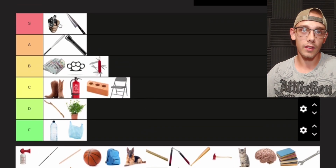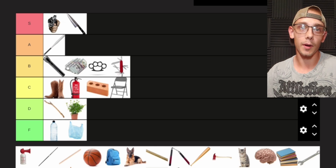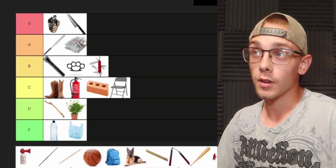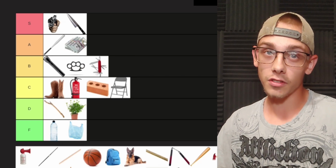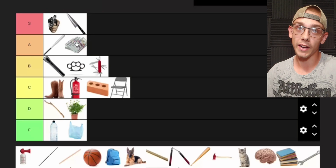So I think the gun, the knife definitely go there. I think I'm going to knock down flashlight and bump up money for sure. Because, like I said in the last episode, money will save you, I don't know the exact percentage, but a lot of the time. If you're getting robbed or you need to defend yourself, money will help. But there's some cases, that's why I can't put it in S.